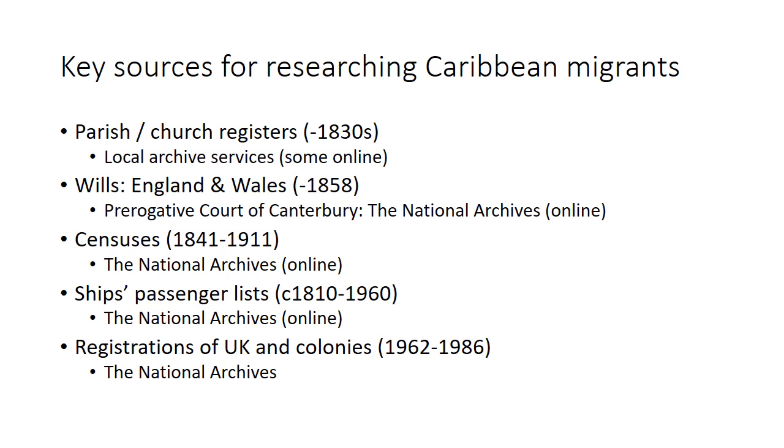It's difficult to research migrants, especially from British overseas settlements, as they were not recorded or monitored in the same way that foreign subjects sometimes were. Foreign subjects are recorded as aliens in the records. However, there are some records you can use to research migrants from the Caribbean, and I'll describe each of these for the rest of this talk.